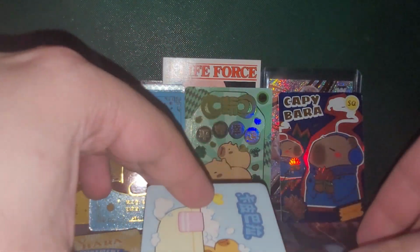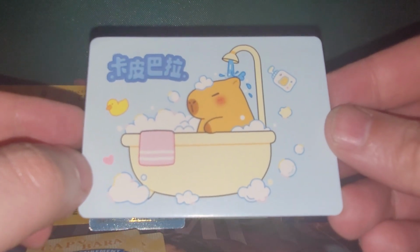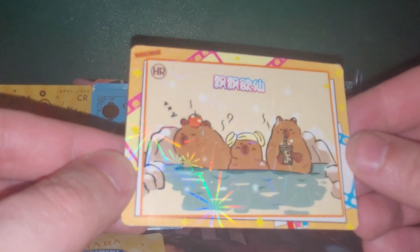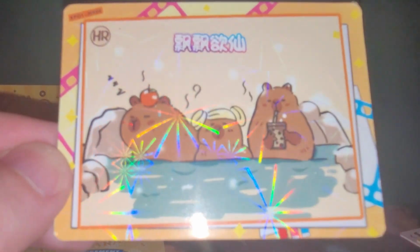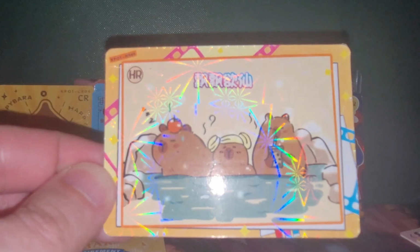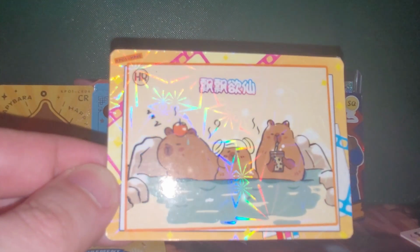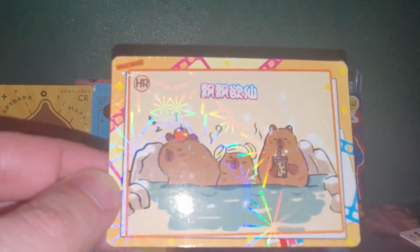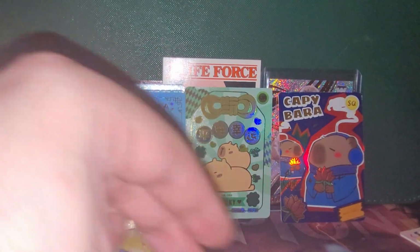Oh, we got something special here. This is the back of the card. Capybara having a bath. Whoa, in the front, this is an HR. This got to be super rare. It's got the full family on it. We got the capybara with the orange on its head. And then we got Princess Leia capybara and Boba capybara. They're all in the water, having a nice steam. That's probably our rarest card.